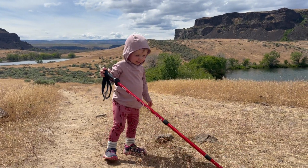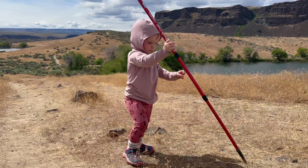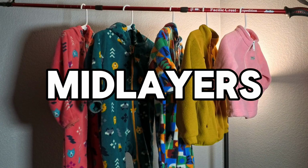I love this because sometimes she doesn't want to keep a hat on, and this has a really big hood on that she almost always kept on. So if she wasn't up for wearing a hat in the sun, I could always put on the hood. And this also came in handy, like on beach days, I would throw this on too. So multi-purpose, fantastic. Next up, let's talk mid-layers.